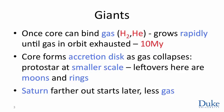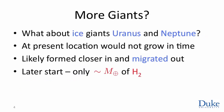Gravitational instability, collapse of a cloud, speeding up of the rotation, flattening out of an accretion disk, and moons in the equatorial plane. So Jupiter and Saturn live the rich life outside the snow line, and so become fat and big. What about Uranus and Neptune?